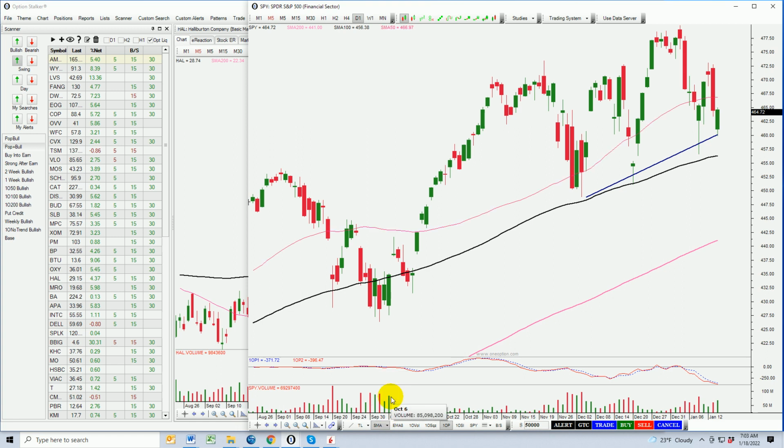And there we can see that the 100 moving average was not quite touched here. Almost, but we just missed it by about 10 S&P points. This morning we are going to test this upward sloping trend line at 460. So that is a major support level.